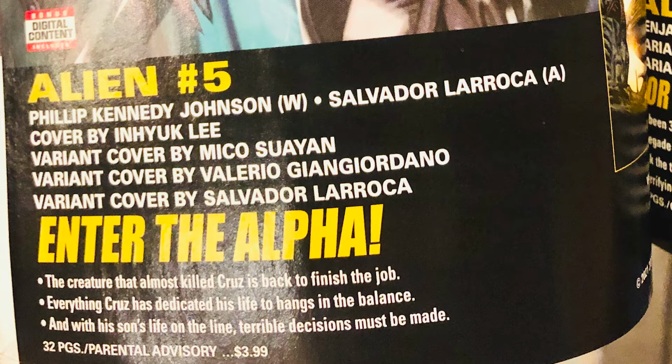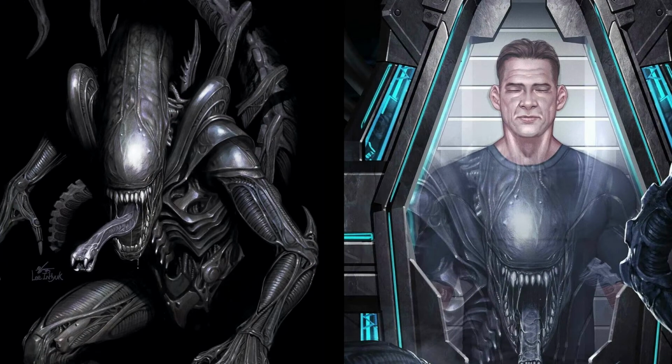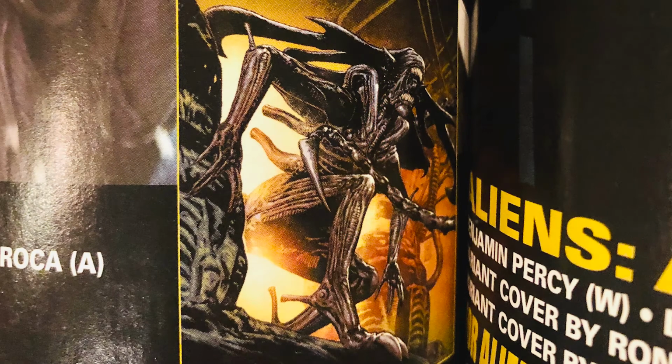And that's Alien number 5 from Philip Kennedy Johnson, who's the writer, and Salvador Larroca, who's the interior illustrator. And then the cover is from In Hyuk Lee, who I think is doing a fantastic job on the covers. And then there's going to be more variant covers. It doesn't show them, but it just says who the variant covers are by. But the really interesting variant cover image that I'm seeing here, the only other variant cover, is from Valerio Giangiorgiano. Hopefully I'm pronouncing that right.